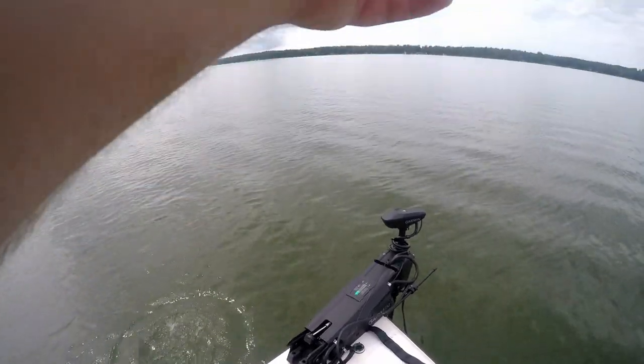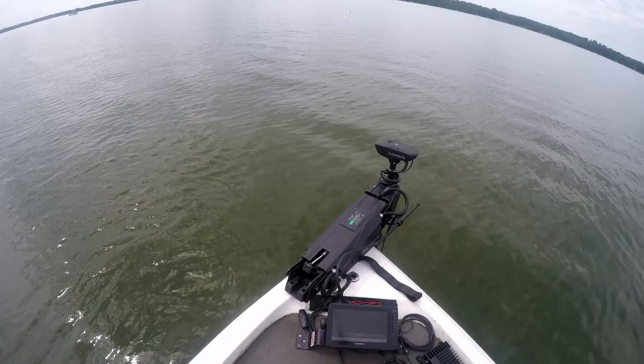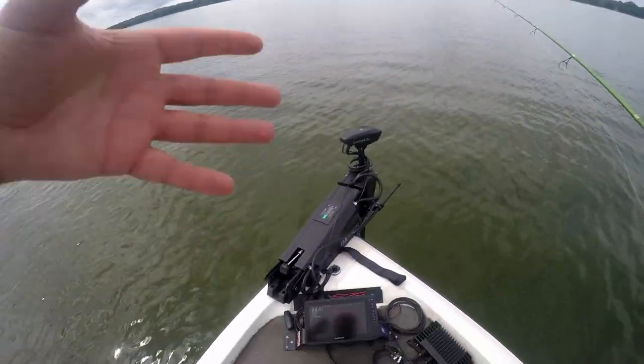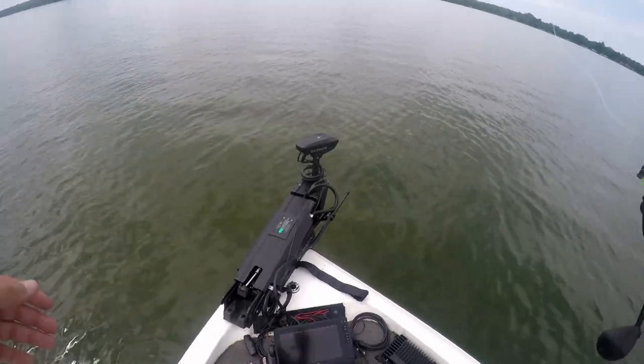If I catch a ton, I'll keep them. I only need probably about 7 or 8. Yeah, they're suspended all over the place. They're not tight. It's like they're in packs of three or four, but they're suspended all off this little brake line here.